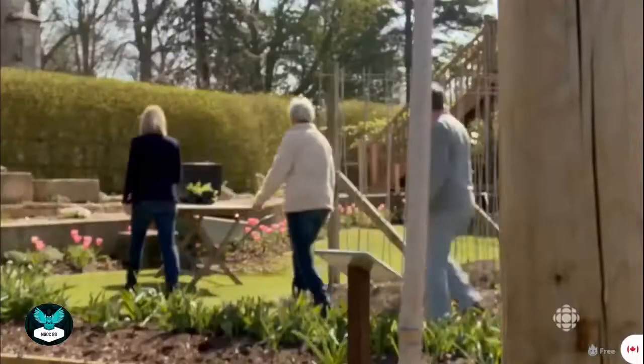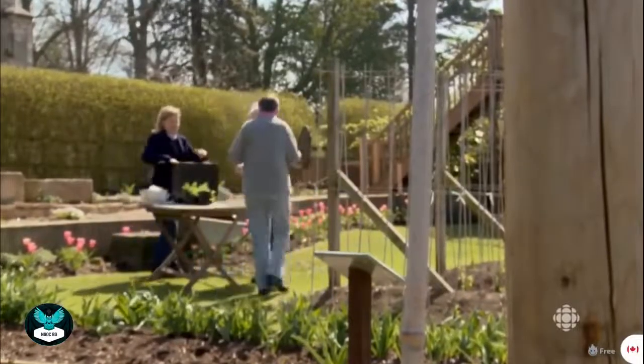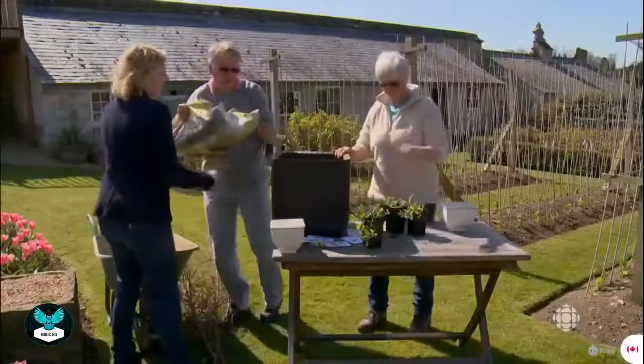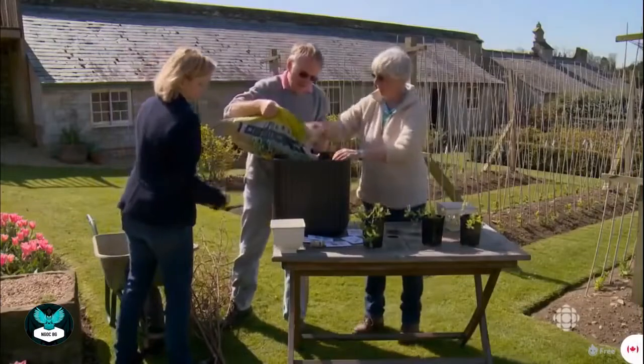Lady Ursula is taking Mel and Peter to the pickery, where they can get a bit more hands-on and plant some of their own. The first thing to do is to fill the pot with the compost. You can do the heavy bit, don't drop it on the flowers. You can guide it. You want me to get muddy?